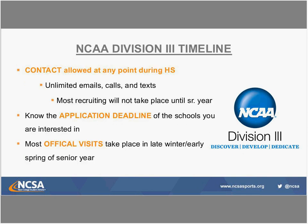Their timelines. So they don't have a contact date like D1 and D2. They are allowed to contact student athletes at any point in their high school career. And also, the thing to know is that because Division III schools can't offer an athletic scholarship, everything for them revolves around admissions. So applying to the school probably at some point senior year, and then hearing back from admissions that you've been accepted, and then knowing what kind of package they can offer you. And that's when decisions are usually made.